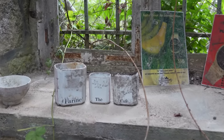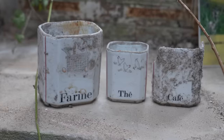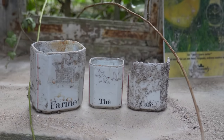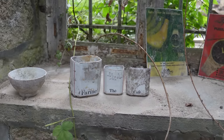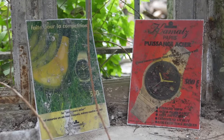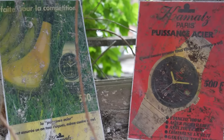Few finds from in here with these pots, and I've actually got the picture of them in place in the kitchen. Just so strange to finally be finding stuff. These posters advertising watches from the old owner who had a jewellery shop in Paris. I mean, this room just feels different, like it's the first place we cleared that feels like a room, and then finding the stuff that was in here as well, it just, yeah.